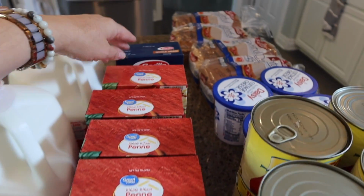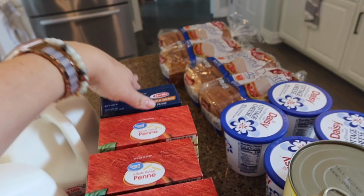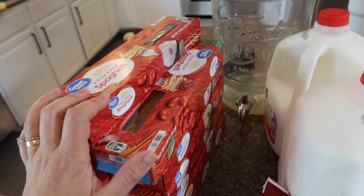We got a bunch of Penne Pasta. They replaced 1 box with a different brand, which is fine. It was still whole wheat. Here too, all these boxes of spaghetti noodles.